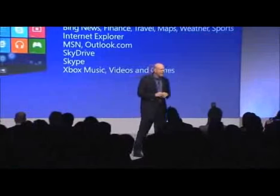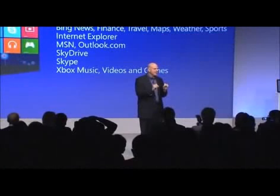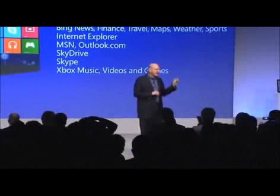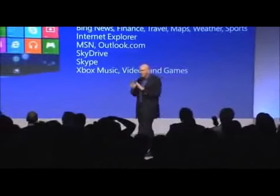Internet Explorer 10 is here. Fast, fluid, and as Stephen and Julie and Mike all had a chance to say, it is perfect for touch. And just as you can pin applications to your start screen, you can also put your favorite websites on the start screen and just a touch away.